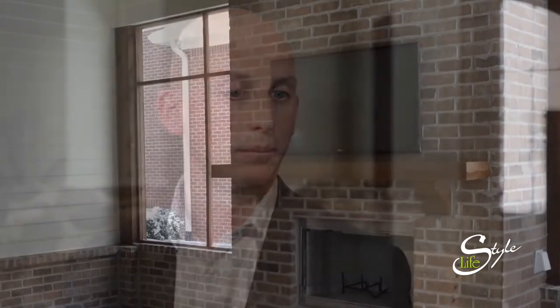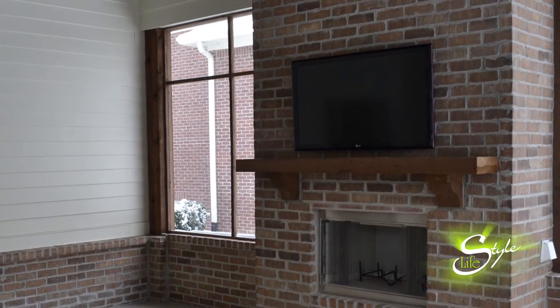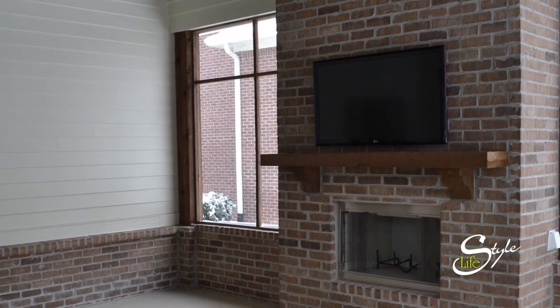I was going to ask you if you had a favorite feature, but you probably love them all like your children, so it's probably hard to pick one. Do you have a top feature of this home? Yes. It really is the screened-in back porch. It's big. It's 20 by 20. It has a fireplace, a TV.